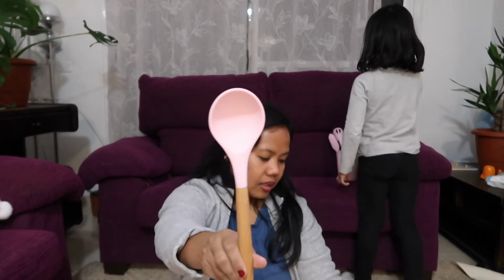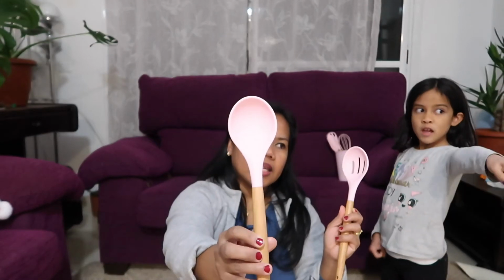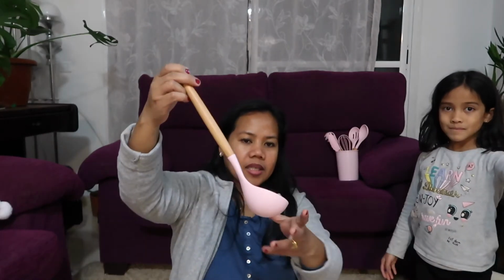And another ladle here. So guys, yes, we have this ladle. And another ladle here. And thank you, darling. And another is this one, guys, for soup. As in na maganda talaga siya. It's so cute and so soft.